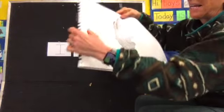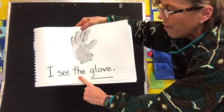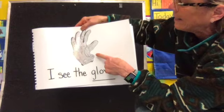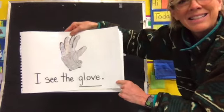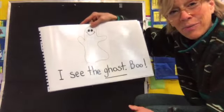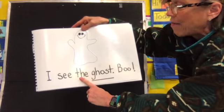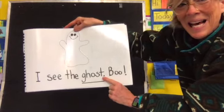Okay, next page, point your fingers ready. I see the g, g, g, glove. Glove, stop sign. G, great job. Our last page always has an extra word in it, so let's see if we can guess it. I see the g, g, g, ghost, stop sign.